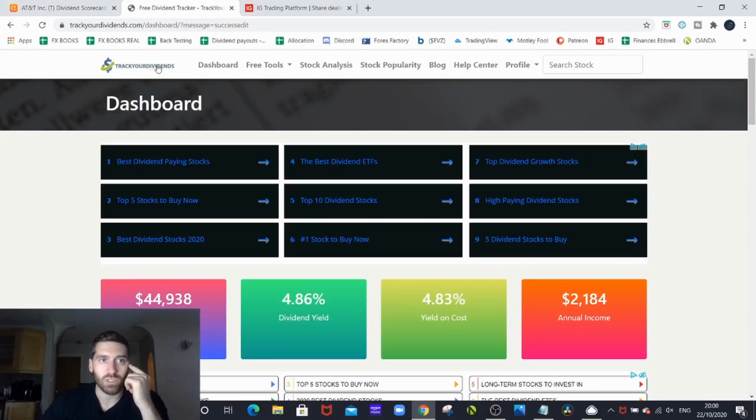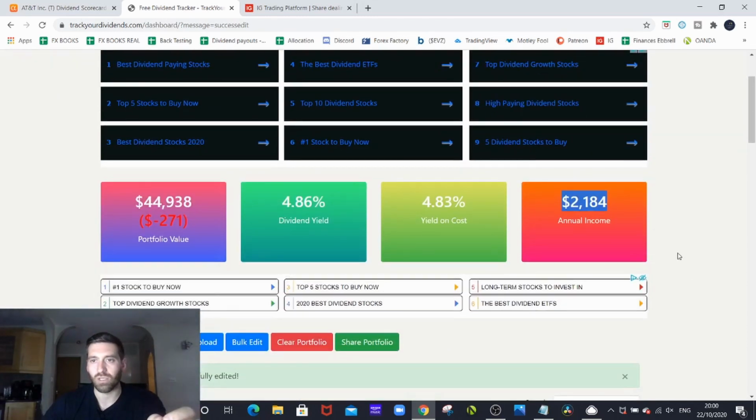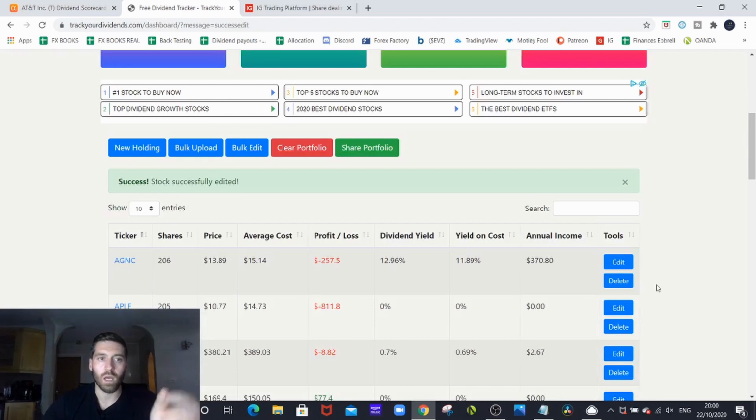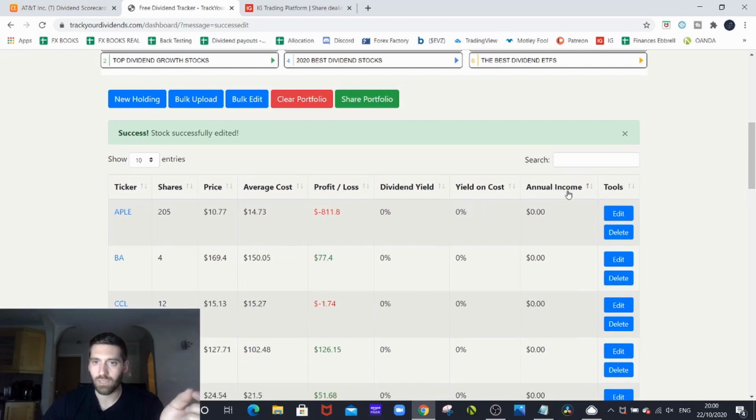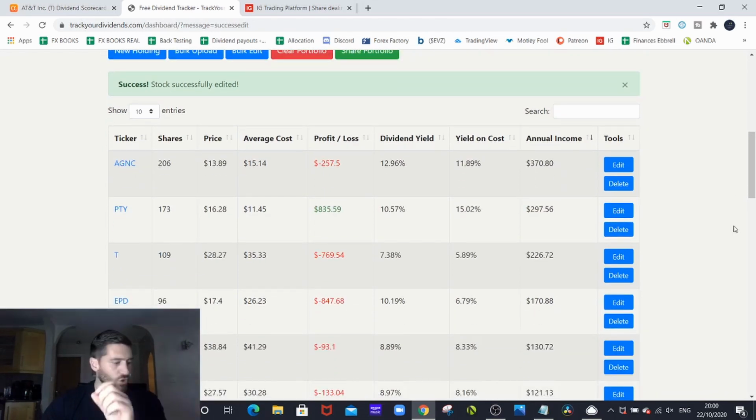And this is Track Your Dividends. I've just started using this to track my dividend income. So a $44,000 portfolio, just over 4.86% dividend yield and 4.483% on cost. And I've got an annual dividend income of $2,184. They don't support UK stocks, or certainly very few UK stocks, so only US stocks really, which isn't brilliant because I've got some UK stocks in my portfolio. But anyway, we're just going to look at the top, annual income. Let's get that in, and we're going to look at the top 3 stocks. I will put this on the screen again so you can see exactly what I'm working out.